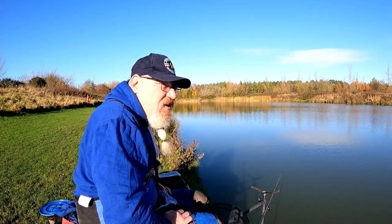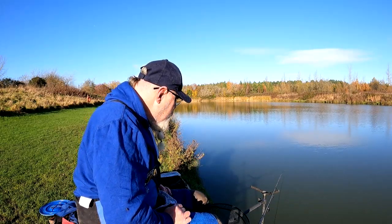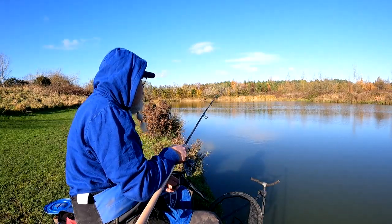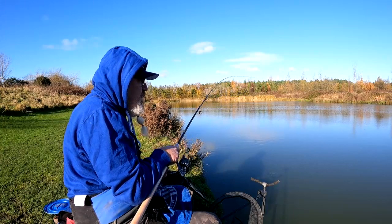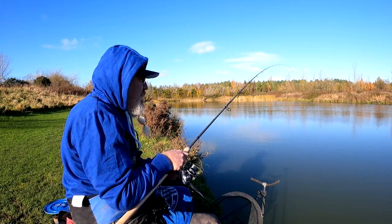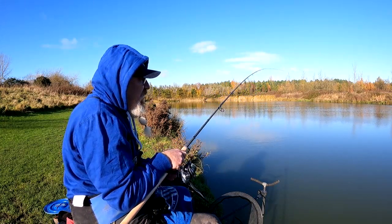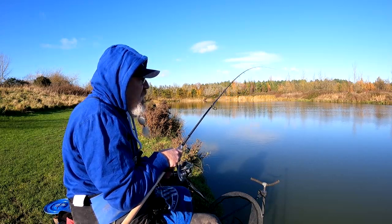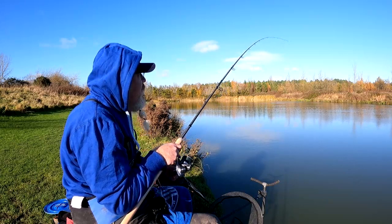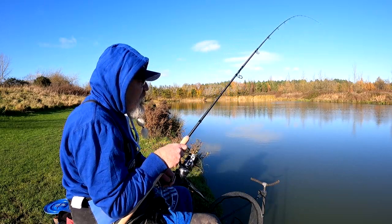Well, a lot of small roach in it, I don't really want to be catching tiny little roach on maggots or bits of worm. It went a bit quiet for about half an hour, so I swapped over to hair rig worm. Second cast, and I got one. Feels like another skimmer.